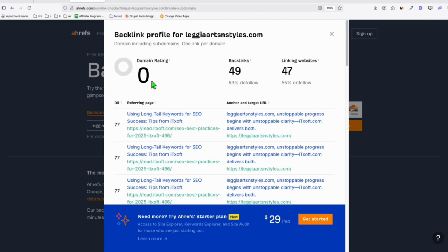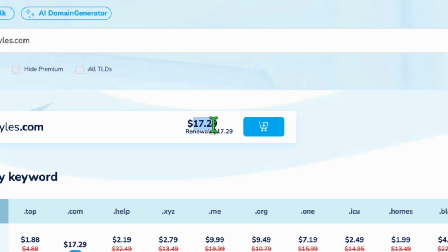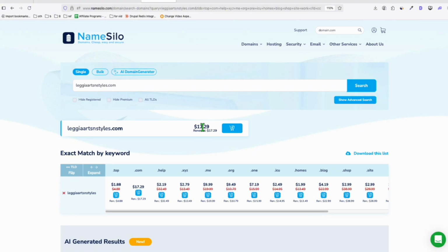As you can see, it's got 0 domain rating, so probably not worth buying, but still, it will be cheap, because when you check that on Namecheap, it will just be 17.29, and you can check my coupon code below, so you can get an additional $1 off.